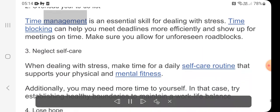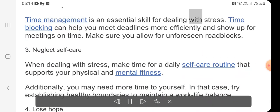2. Overload your to-do list. Time management is an essential skill for dealing with stress. Time blocking can help you meet deadlines more efficiently and show up for meetings on time. Make sure you allow for unforeseen roadblocks.